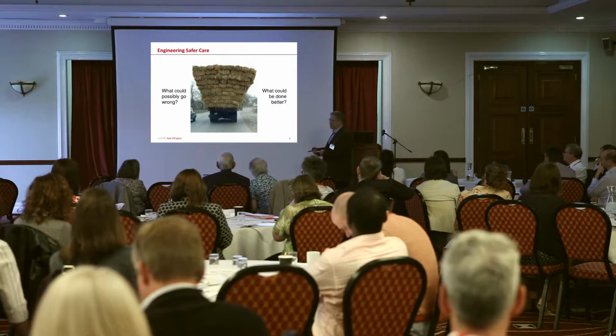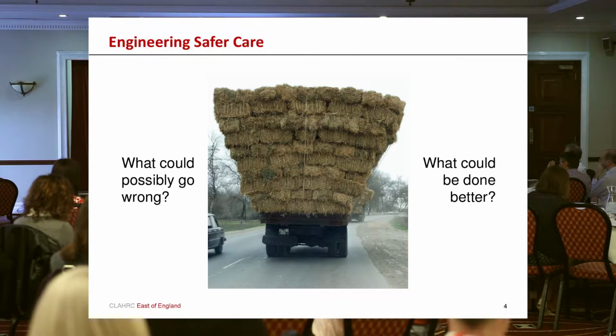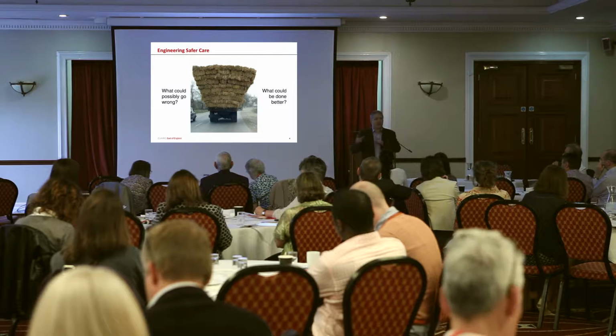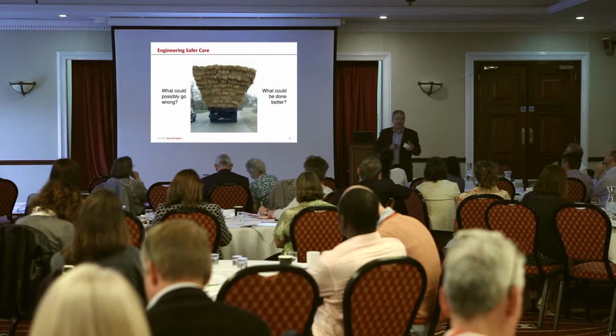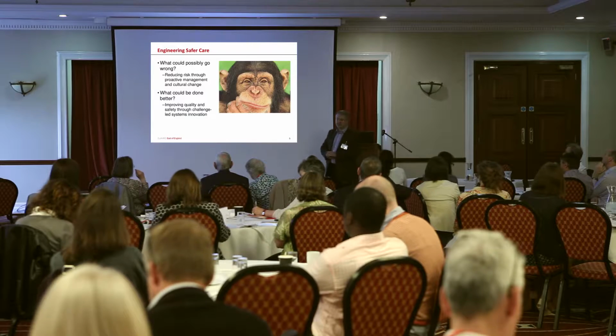When we try and improve systems, there are 2 things we're trying to counterbalance. 2 questions: what can possibly go wrong, and how can we do things better? Now, this is my mid-staffs truck. And in this particular case, you can see that the fight for trying to do something better, to convey more bales per truck, has won over the what could possibly go wrong question. So when we're engineering safer care, we're trying to get the balance of these 2 questions right. We're trying to encourage improvement, but always check what could possibly go wrong. And that forms the basis of the research within the patient safety theme.